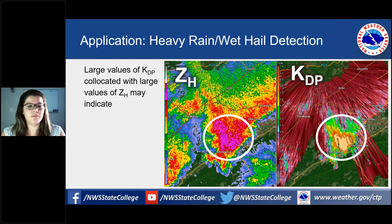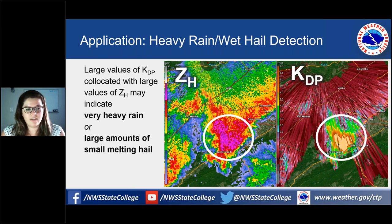And when they're co-located like this, we know that reflectivity is telling us that there are a lot of particles out there, a heavy concentration of those particles, and possibly that those particles are large as well. That's what reflectivity is telling us. KDP is telling us that there are a lot of non-spherical particles. So there's either a lot of heavy rain or a lot of spiky hail. So this is telling us, again, very heavy rain or spiky hail or melting hail.